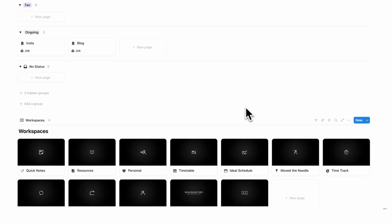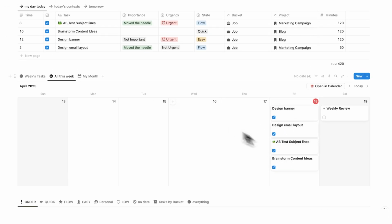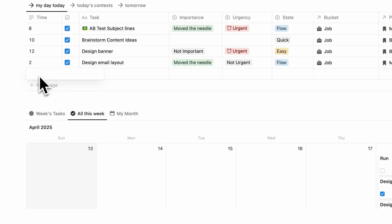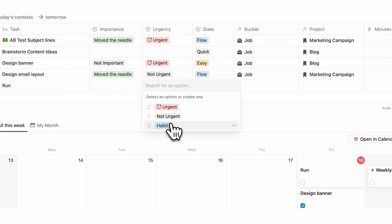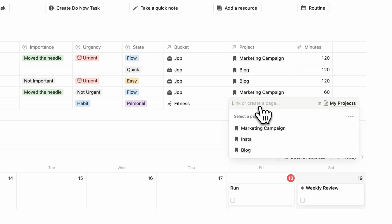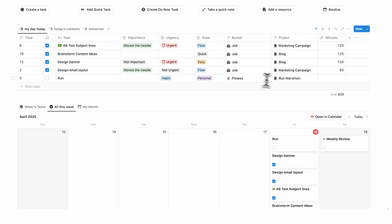Let's have a look at the last productivity method. Now, my calendar right now is only to do with work. So let's add some stuff that's not work related. Let's say that I am trying to run a marathon. So I'm going for a run. And let's say I'll run at 5 o'clock. We don't have to say if it's important, but the urgency here is a habit. The state of mind, this is personal. And the bucket here is to do with fitness. And obviously we don't have to add a project, but let's say that I am running a marathon. So I've added this task here and added this project.